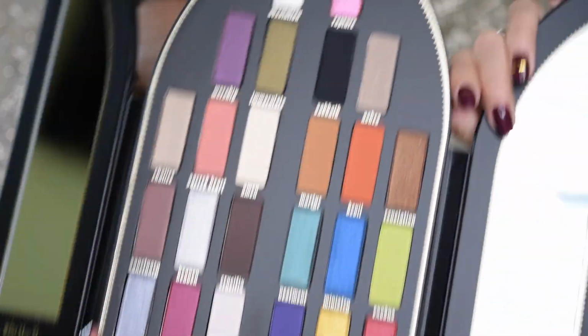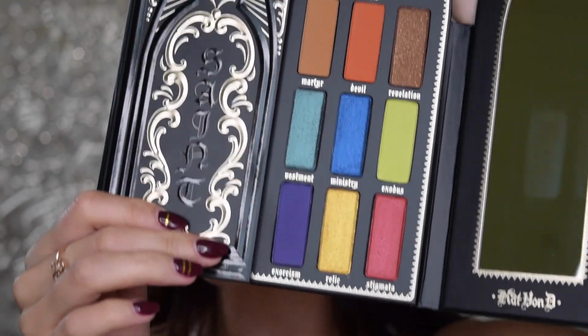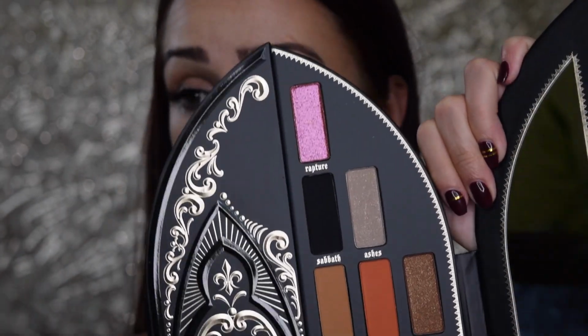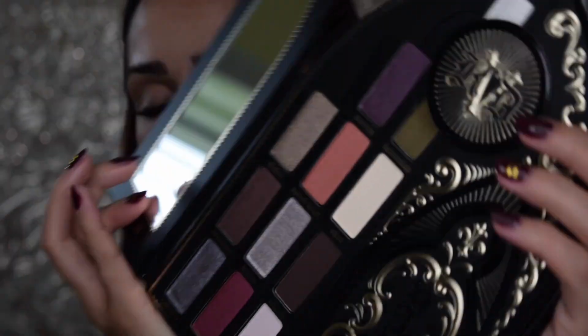What Kat Von D did say is that it can be a little overwhelming looking at the palette with all these different colors. So what she suggests is looking at it with one side closed. So you have the Sinner and the Saint side, and the color combination should make a little more sense if you close the palette. I think I'm just going to dip into whatever shades call my name.